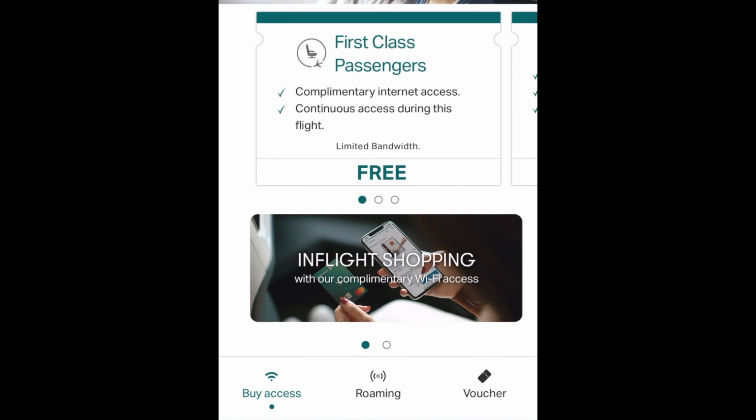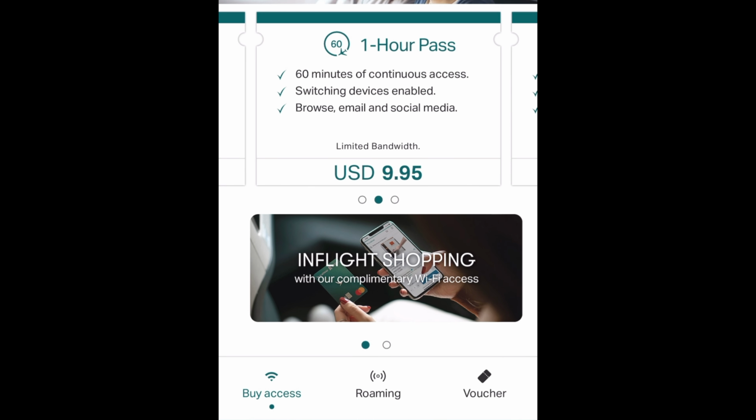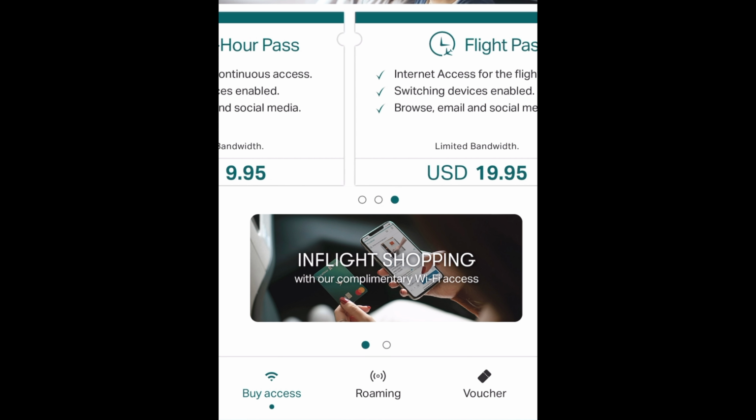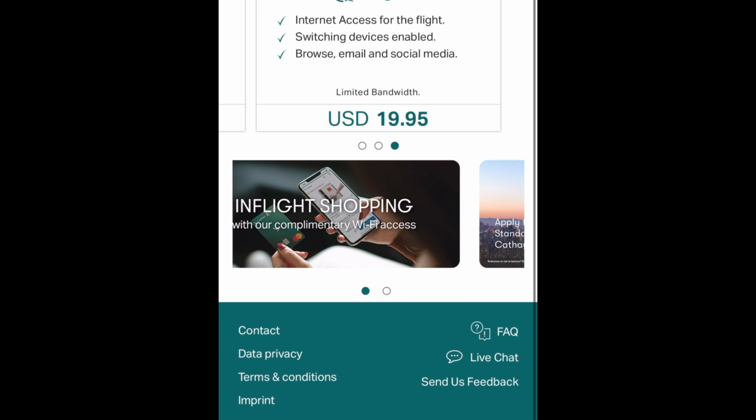Okay, let's take a look at the Wi-Fi. So Wi-Fi is free for first class passengers, but if you had to pay, there is the rate. So you've got a 1 hour pass available and a full flight pass, which is $20 available to you.